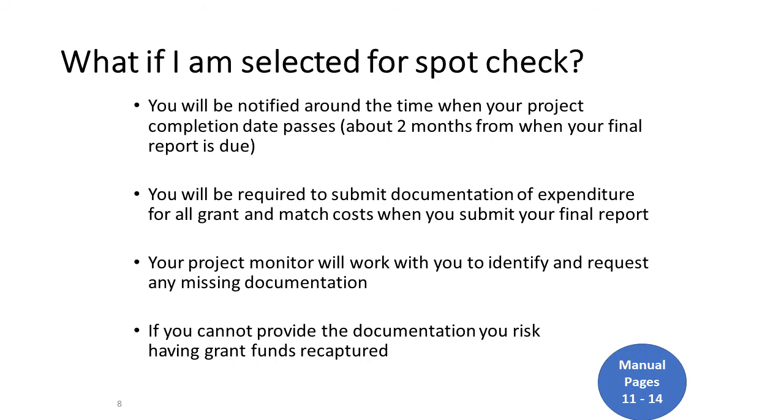And to review, every grantee who receives a Maryland Heritage Areas Authority MHAA grant needs to retain, to keep, this financial documentation that we've been discussing in this tutorial for 3 years after their project completion date. A selected number of grantees each year will be selected for what we refer to as spot check, that's similar to an audit. What will happen if that's the case for you? Well, you'll be notified around the time of your project completion date, which is about 2 months before your final report is due, that you were selected for spot check.